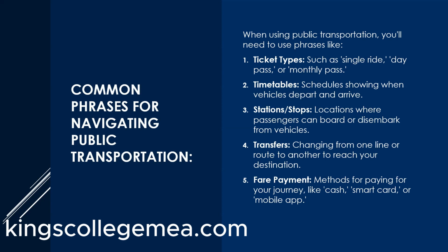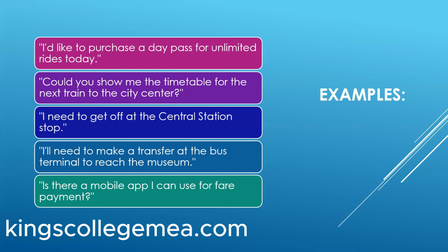Stations or stops. Locations where passengers can board or disembark from vehicles. These are places where you can get onto the bus or get off of the bus, or get onto the train and get off of the train. Transfers. Changing from one line or route to another to reach your destination. Fare payment. Methods for paying for your journey, like cash, smart card, or a mobile app. Let's look at some examples.